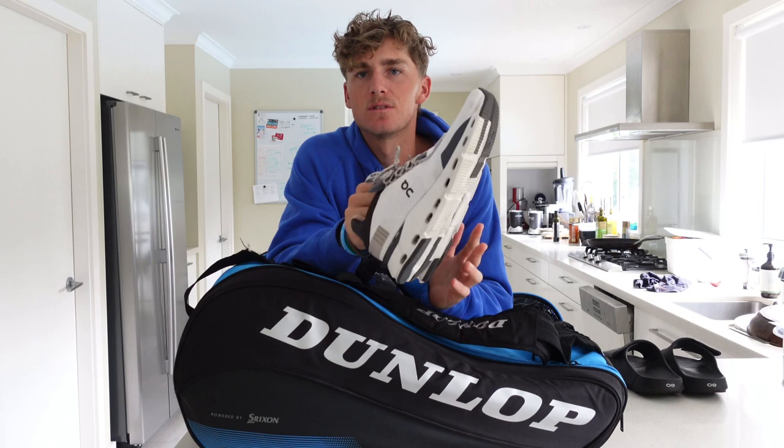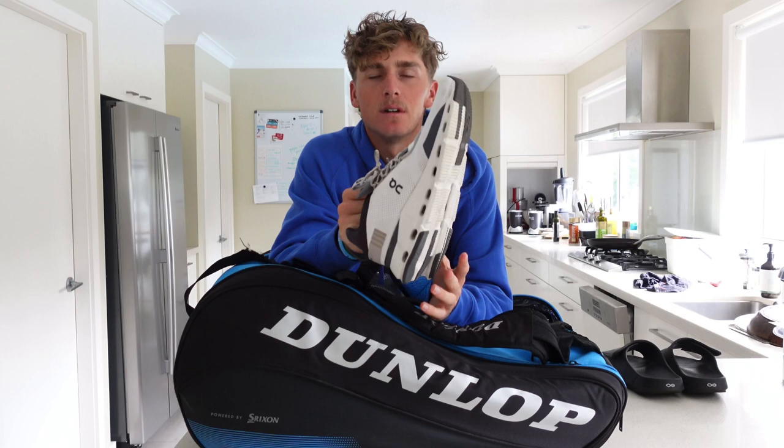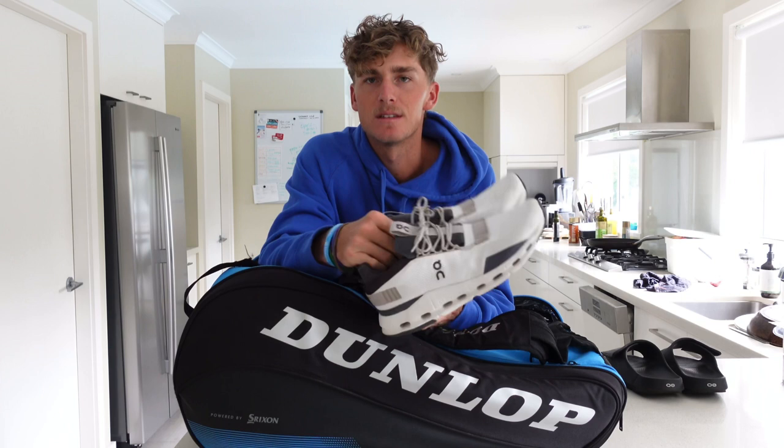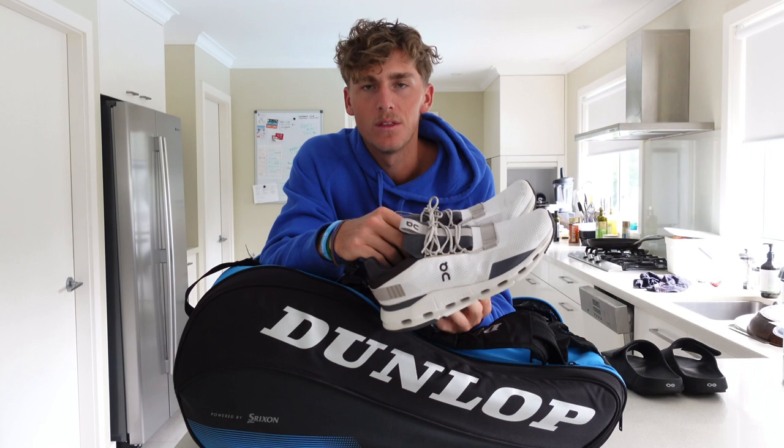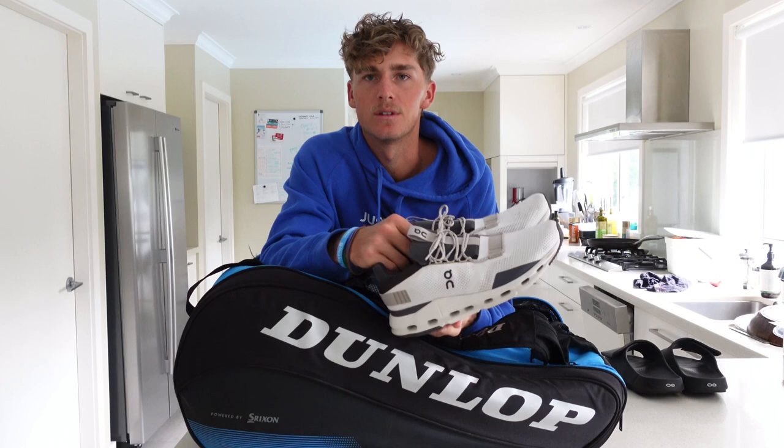Second up, more of my casual kind of wear running shoes just around tennis. You can do a gym session in them. I wouldn't necessarily run in them, but again, super comfortable. The brand is On. It's Fed's brand of shoe, and again, the most comfortable casual, I guess, sportswear shoes I've ever worn. On the more expensive end, but you pay for comfort and it's definitely worth it. So, yeah, these bad boys.